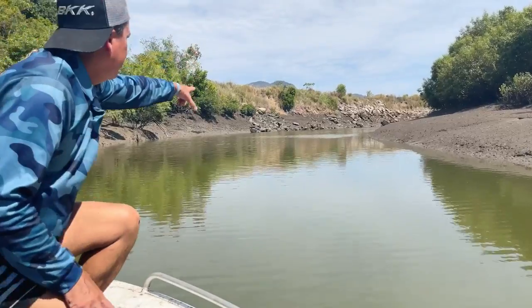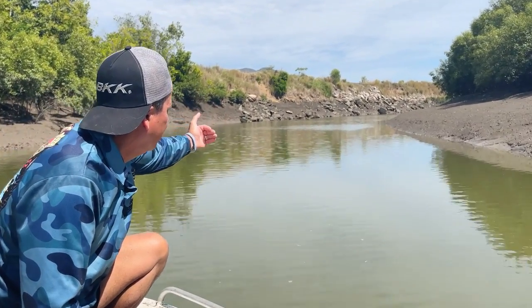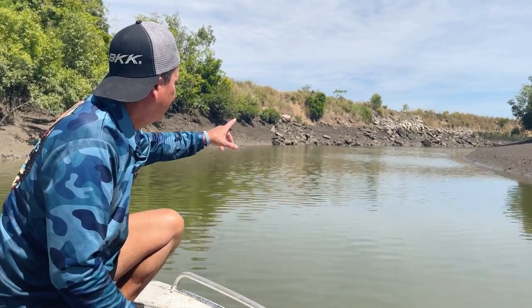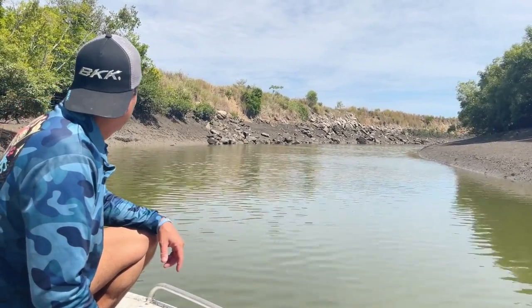Now, I don't know if you can see, but see the change in the water, like a V pattern in the water? That's bait moving towards us, like heaps of mullet. So this place is alive with bait at the moment. Tide's just starting to kick in. There's plenty of mullet around here, so the fish should go on the chew.